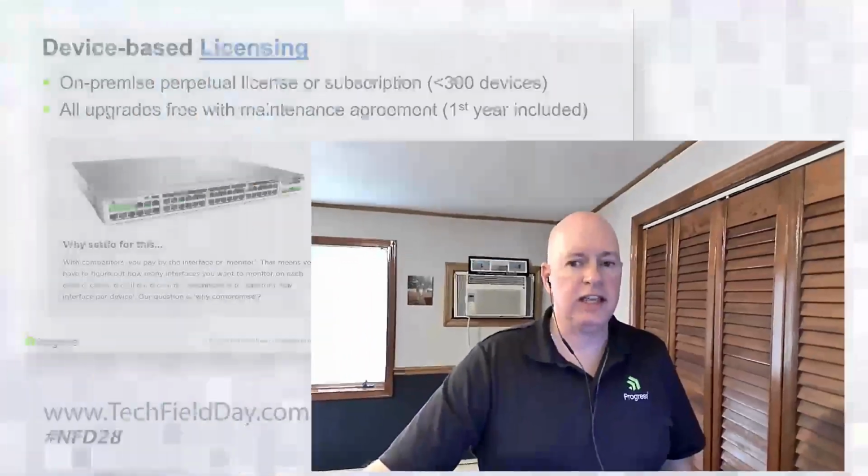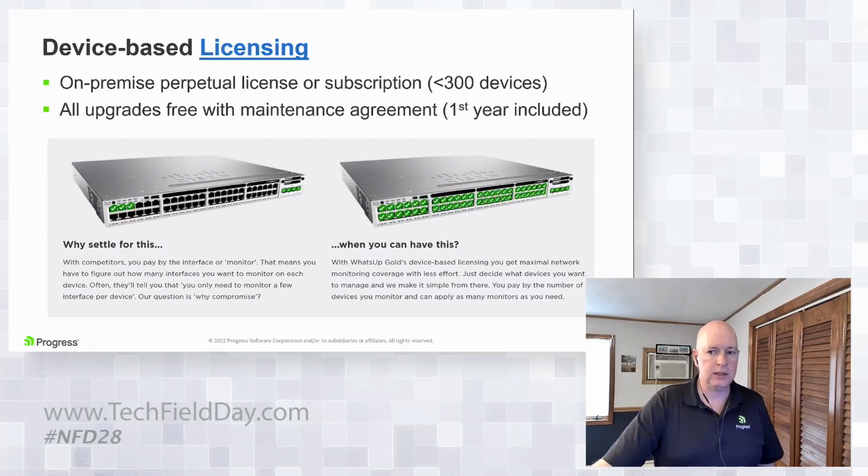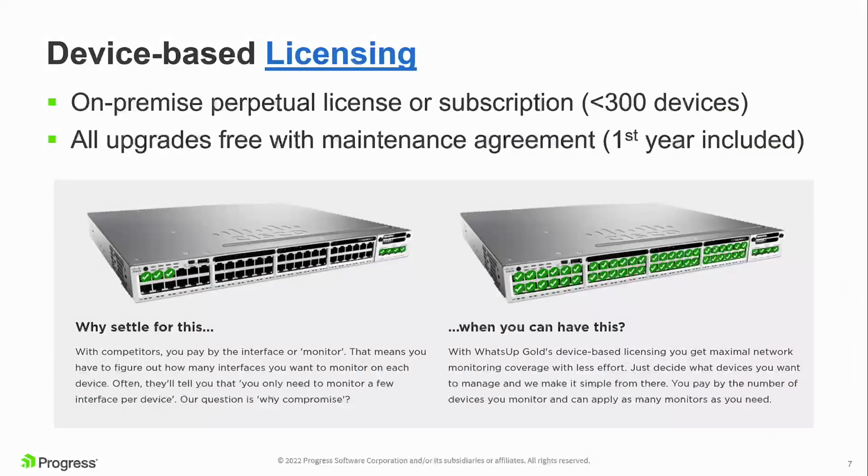This isn't so much a technical issue, but we really do want to highlight it because it is an important part of how we sell WhatsUp Gold and its appeal to the market. And we have a couple competitors who are starting to do something similar to this now. Most of our competitors, however, have been selling their network monitoring solutions based on either sensors or elements, meaning if you've got a 48 port switch, for example, you will pay one element or you assign one element to each one of those ports, plus the fan and the CPU and the hard drive, whatever.